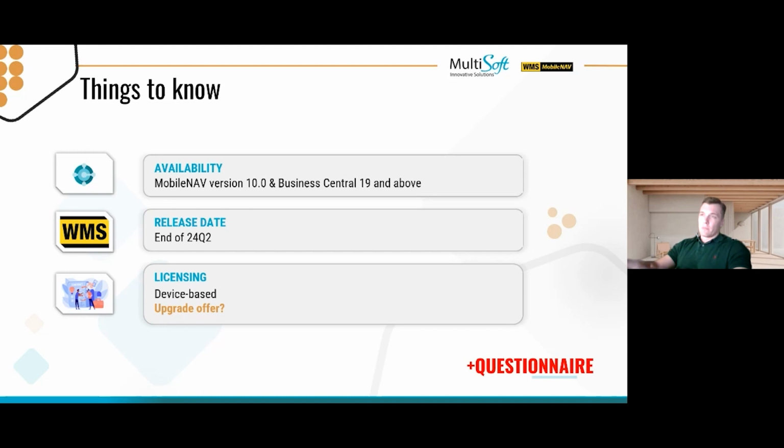So, but yeah, this might be a bit tricky because as you can see above the availability, it's really limiting the current versions to 10.0 and everything above BC 19. So again, this will be a topic for the questionnaire. If you are interested in upgrading your current standard MobileNAV to WMS, please feel free to reach out to us with that as well.